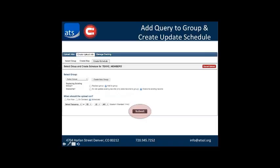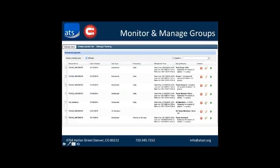You're going to find all of your queries on this admin page, where you can identify all the queries you've configured to update into Real Magnet. You can see the frequency, what the job type is, how many people are in the group, and you can make edits from here.